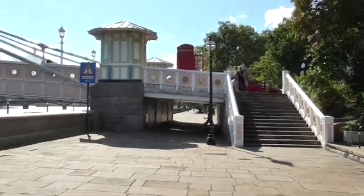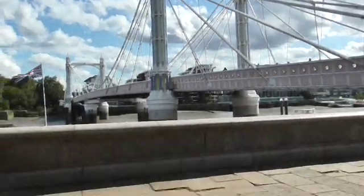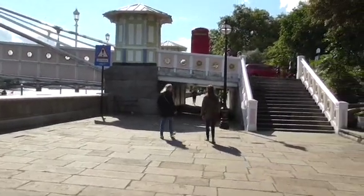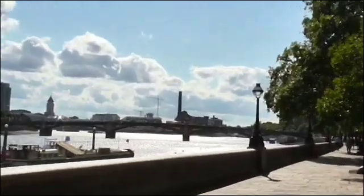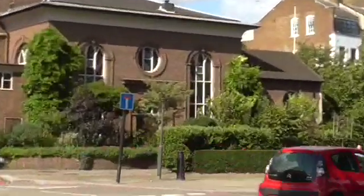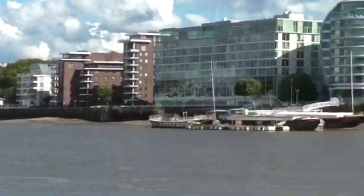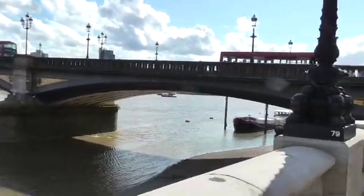I've just come down those steps there from Albert Bridge. And all I'm going to do now is just continue straight in front until I get to Battersea Bridge. Right, Battersea Bridge is in front and we just carry on straight towards it. Okay, I've just come from over there by Albert Bridge and here I am beside Battersea Bridge.